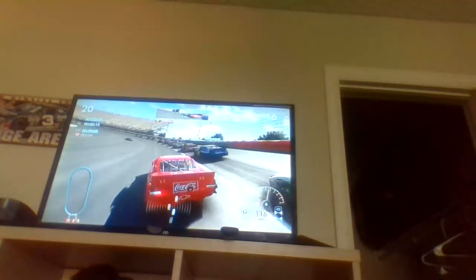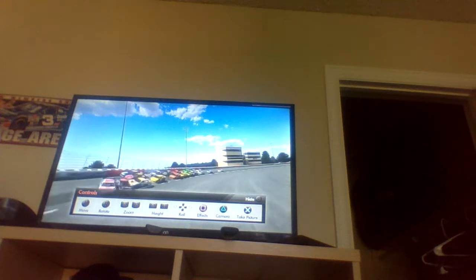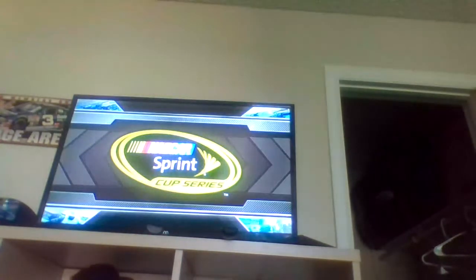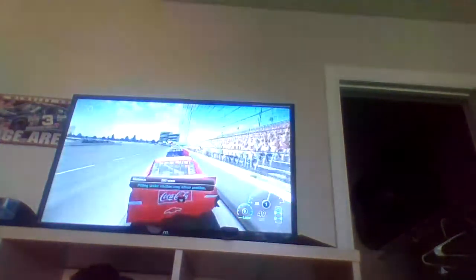Whoa, bit of a stack up here. And another caution. Got another crash back there off of turn 4. It looks like Carl Edwards, Michael McDowell, Dale Earnhardt Jr. will go around. Everybody scrambles to avoid. So, another caution. This is already turning into a bit of a smash-em-up race. A lot of banged-up race cars in the first half of today's event.